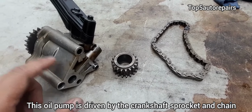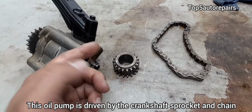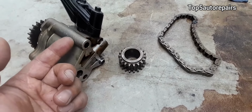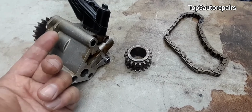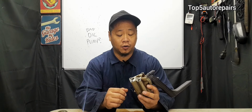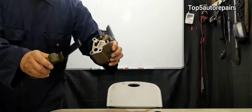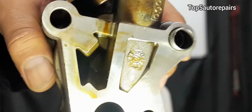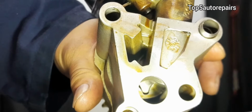The oil pump is usually driven by a timing chain. It can be driven by a timing belt. It is driven by the crankshaft. It's also driven by the camshaft, and so on. It is extremely rare for the oil pump to fail. And if you look on the inside of the oil pump, you can see that it is made of extremely durable material.